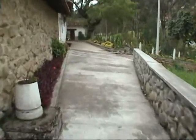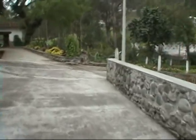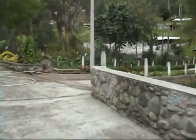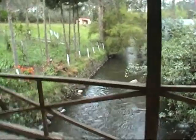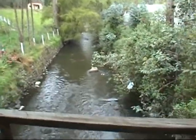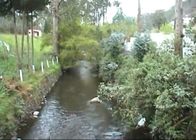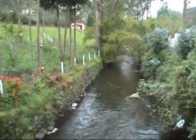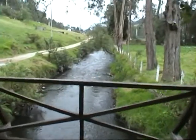The other half of the front yard is on the other side of this road, which goes to the bridge. This road goes down there to the bridge. Here's more on the bridge. You can see the river running down. In a minute we'll go up and look at this other part of the front yard, which is being used as a garden.